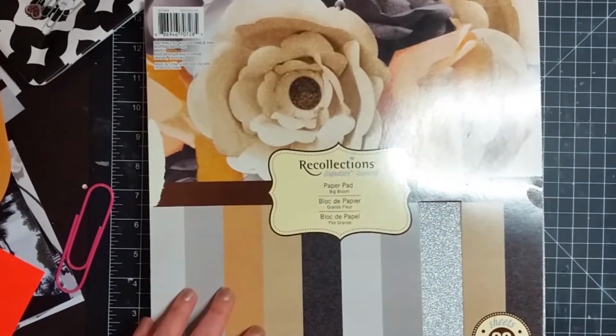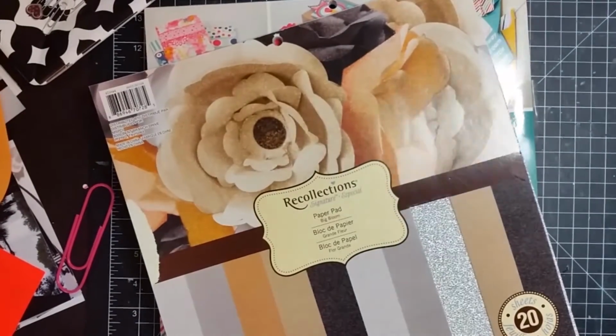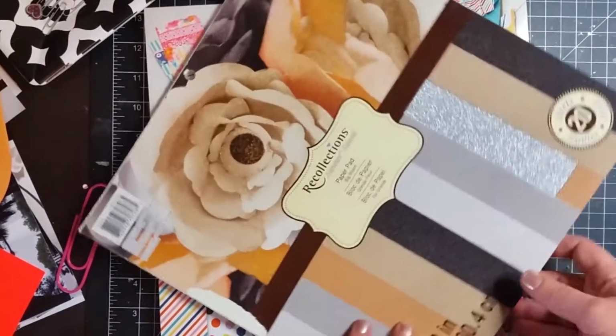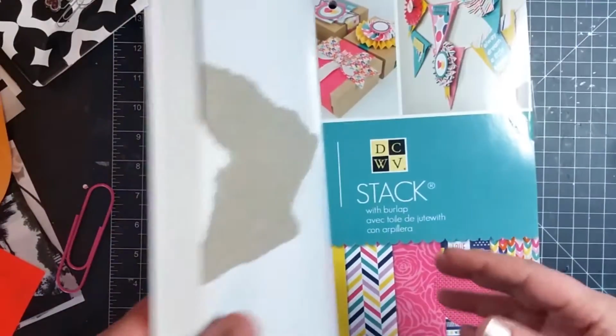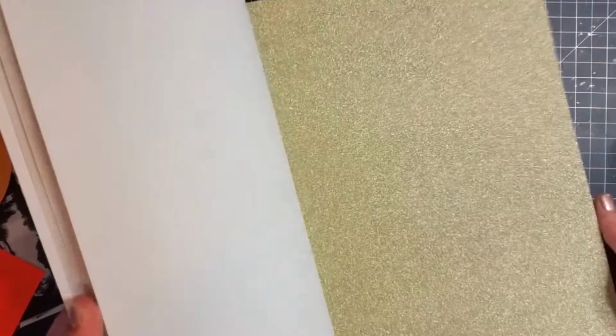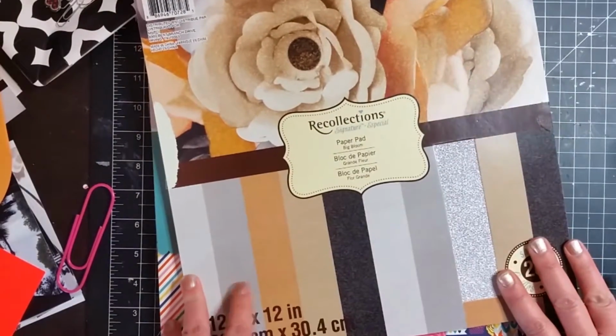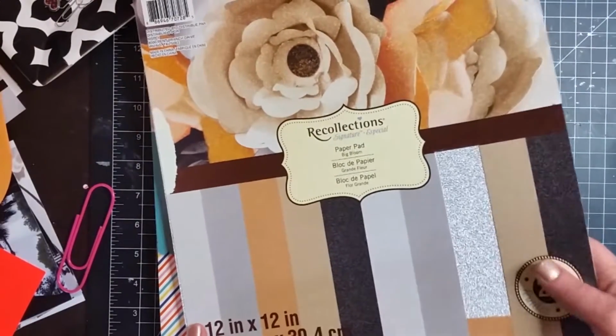This one was in the clearance section on that clearance wall. It says it's called Big Bloom. But really, I think it was back there because it's kind of ripped up. The sides are all ripped up, so I think that's why it was back there. But it's just like sparkly. There's black, gold, kind of a copper, dark gray, and a lighter gray. And I think this was back in the clearance. I think it rung up at maybe $5.